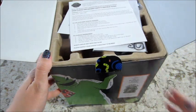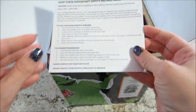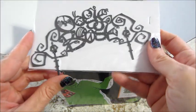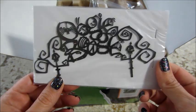This is $80, which is very expensive. They've definitely raised their prices since I used to be a consultant, but I love Oogie Boogie. I felt like I had to get this one. I also got the shock lock and barrel little plug-in one, and I did an unboxing of that one too if you want to see it.